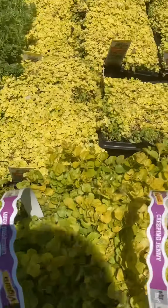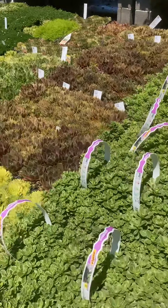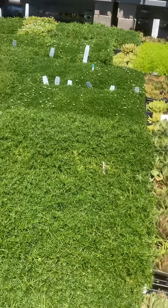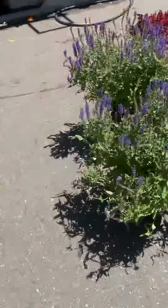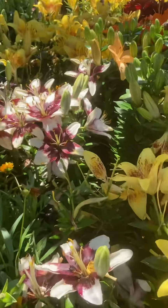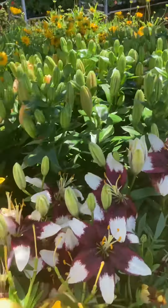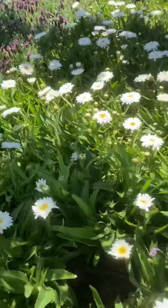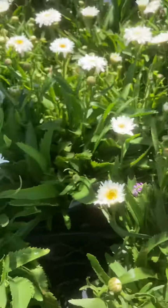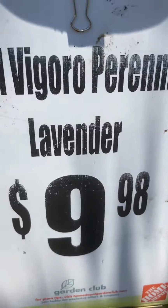These here are baskets. Kind of grasses which people buy for their homes. These are all $19.98 plus tax, right here is the price. These flowers, white flowers, $8.98, and these here are lavender, very small plants actually, with jar, this is $9.98.